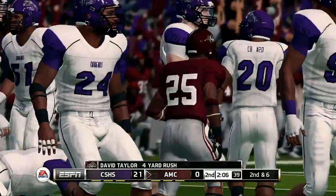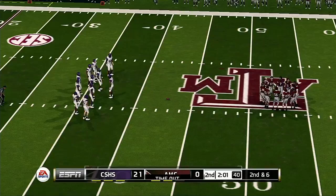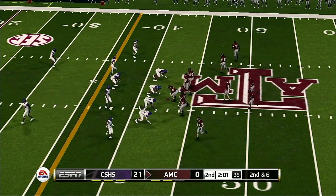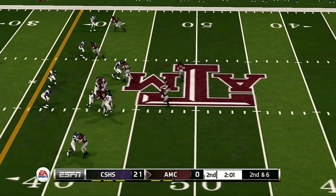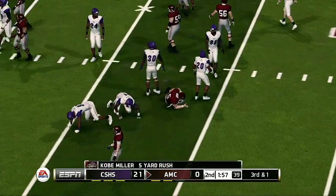Makes it out to maybe the 43-yard line. That makes it second and six. The Tigers will use their first timeout of the half. And there's 2 minutes remaining in the half. Let's go one more. Up the middle for a nice gain.